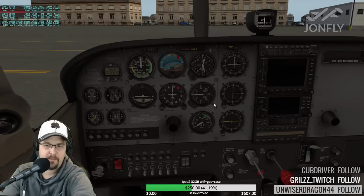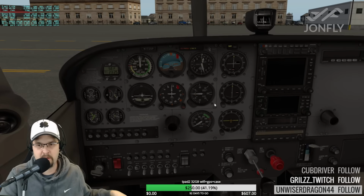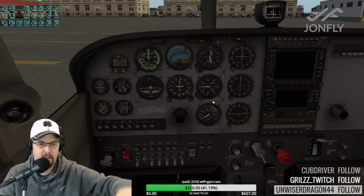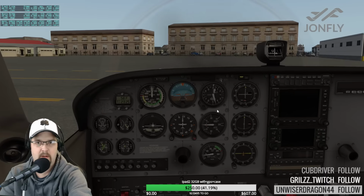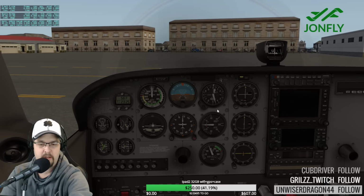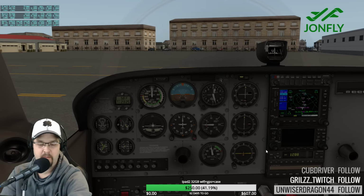Beacon on. Let's go full mixture. Let's crack the throttle a little bit. We'll set our parking brake and let's go to start. Okay, it's a good start. Magneto's back to both. Alternator's on. Avionics on. Taxi light, we'll just go ahead and put on, getting ready to taxi. Fuel pump can come off.